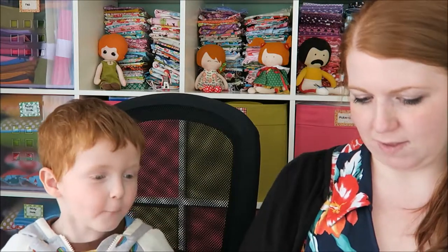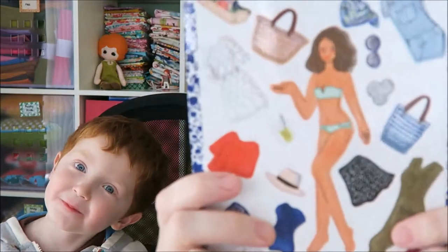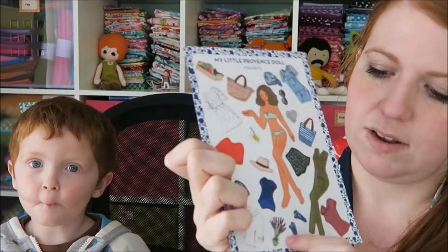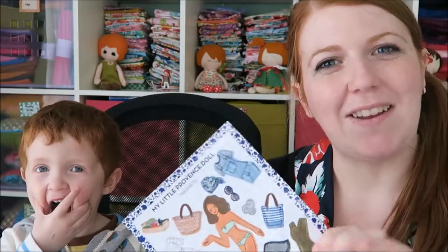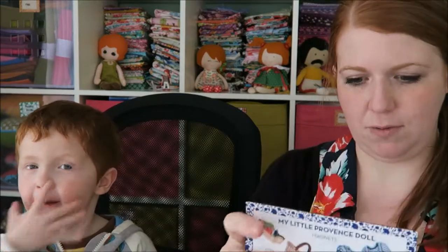And then look at that next thing. I think you're going to love this, Owen. It is a little magnetic dress-up doll. So you have a little lady there with clothes and accessories and even some lavender, because we all know that in Provence everybody carries lavender around. And you also have to carry a basket of vegetables and all that. And I think it's quite fun. I'm going to put it on the fridge.